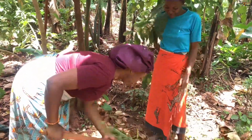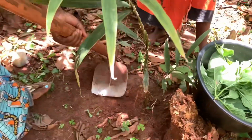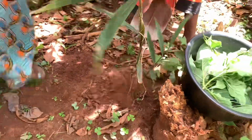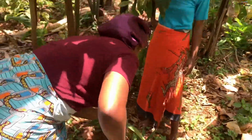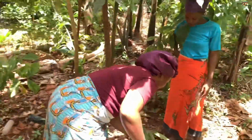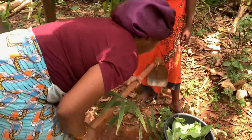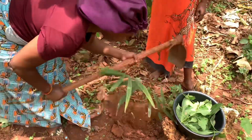You have to dig from the side like this. Yeah, or from the side. Okay. I thought you just dig once and then you'll be rotating. Yeah, because it grows in different places. So like this. Yeah. Let me not dig your leg.